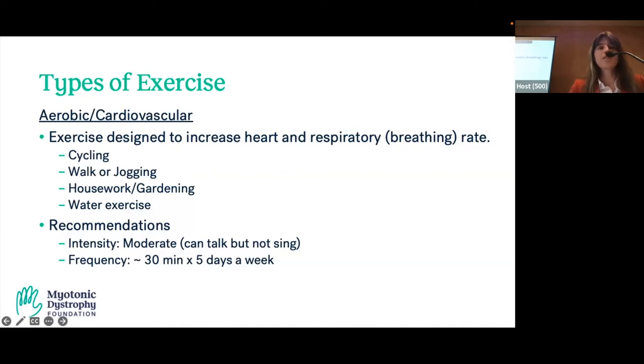Once again, recommendations, you'll notice all of these recommendations are really in that moderate range. And that's a good place to focus. Again, that handout has really good resources of how to highlight what is moderate. And they talk about different scales you can use, different things. The overarching thing that we say is you can talk, you can say a couple sentences, but you cannot sing.